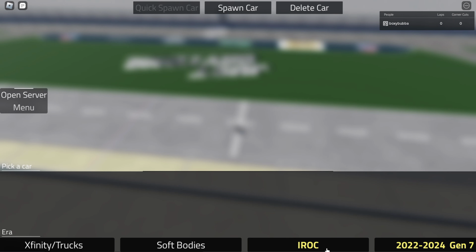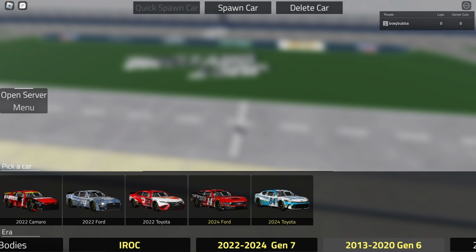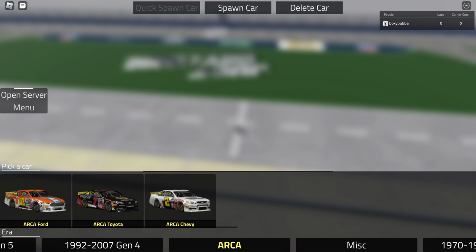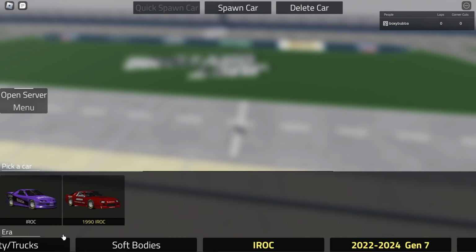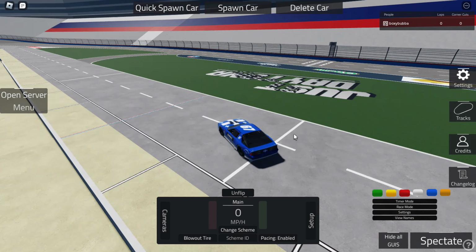Alright, we are starting with the new iRock cars. Here are the 2024 Gen 7 cars, and later the 2013 cars and the ARCA cars. But first, let's start with the iRock cars. We have the 1990 edition, so let's test the track.